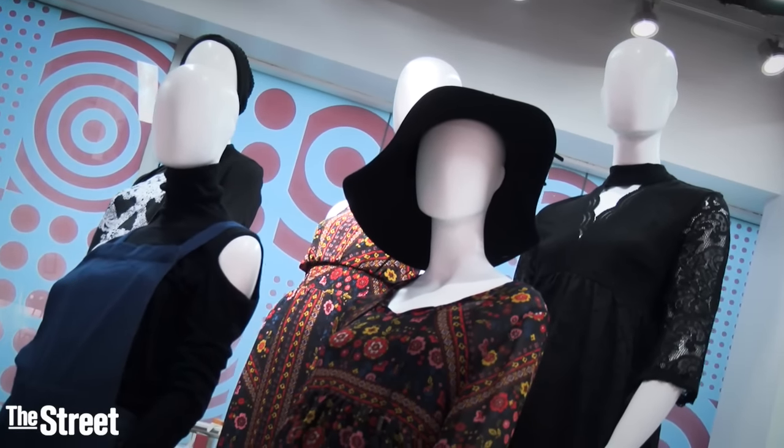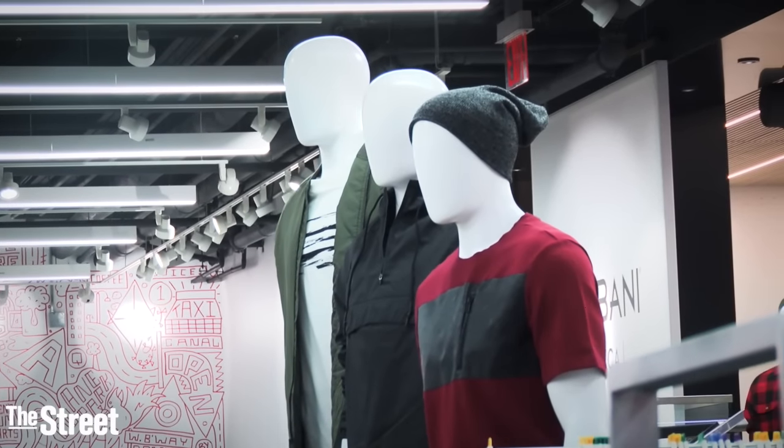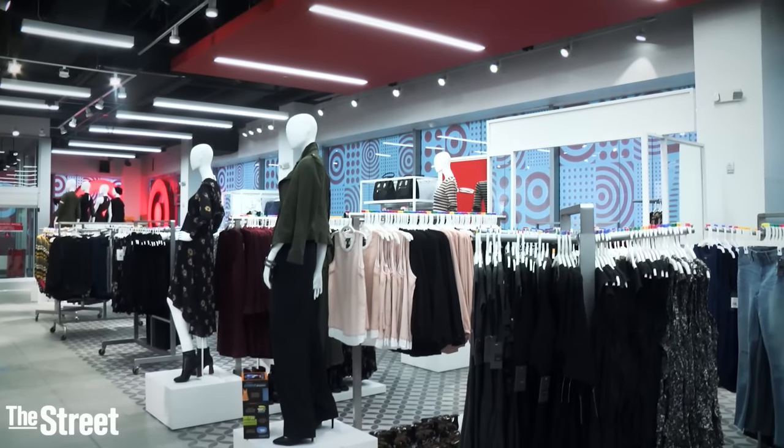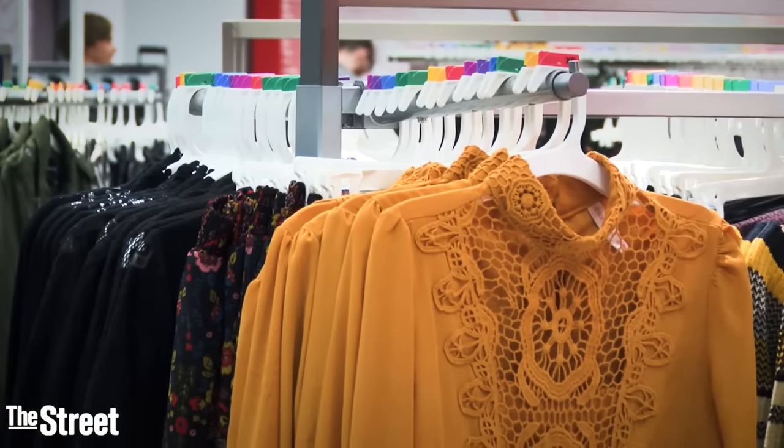So Rob, big presentation of apparel as soon as you walk in the store. What's the strategy behind that? So we're excited to roll out the Apparel 2.0 in our store, which emphasizes more mannequins within the store, as well as a trendier look. We're excited to have a large selection of different apparel items, which typically you don't have with flexible format stores. It's really trendy stuff. It has a New York feel.